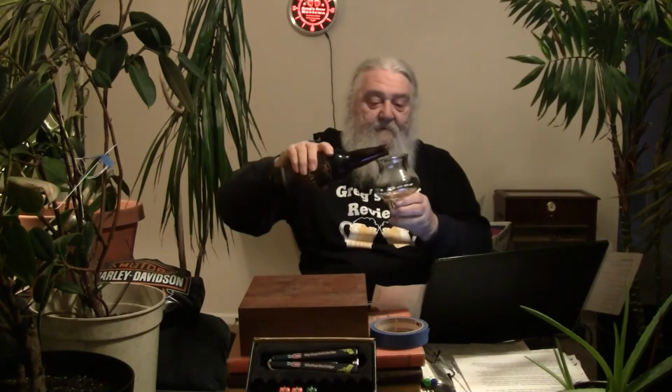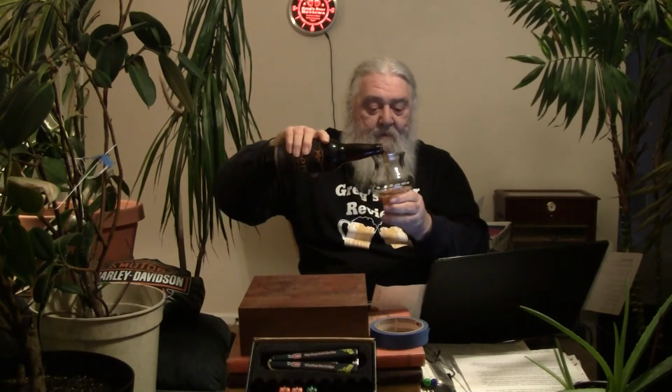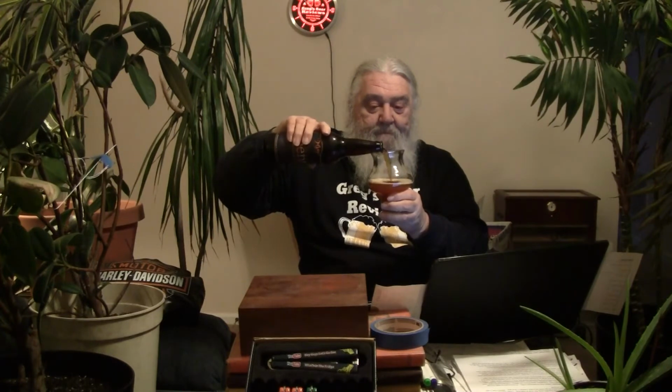Let's go down the center on this one. And that's going to do it. We're going to save the rest of that for the other half. Nice finger of head. Guys, it's got a mahogany red color to it. A good looking beer. Definitely looks like a filtered beer. I can see the light right through it. Good looking beer in the glass.